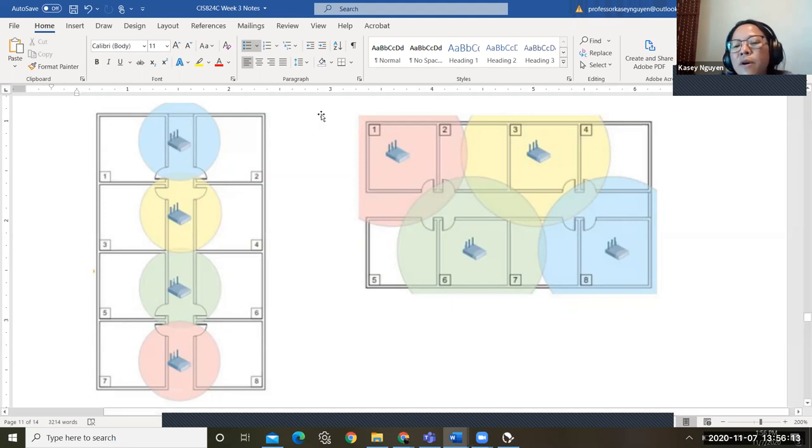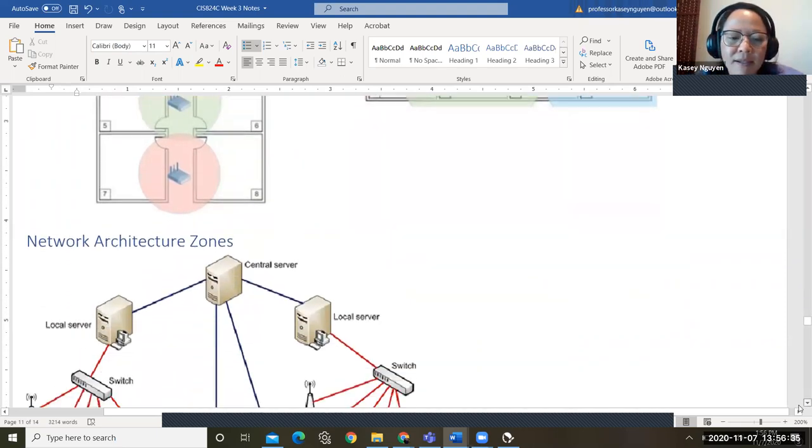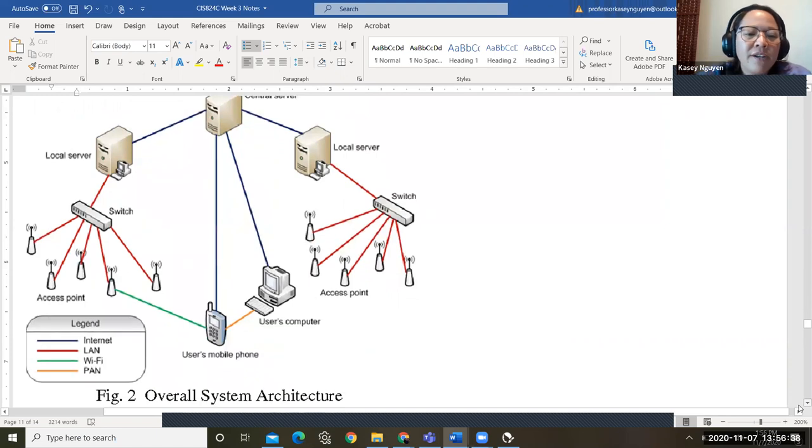Okay. So in this design right here, if I have a person sitting at this desk and this area right here, they're not going to get signal. Okay, so this could be the section that we don't need signal. So we might have it designed this way. Okay. So here I kind of show you how a business would implement it. You have servers connecting to the switch, and then the switch has access points, and then those access points connect the devices.